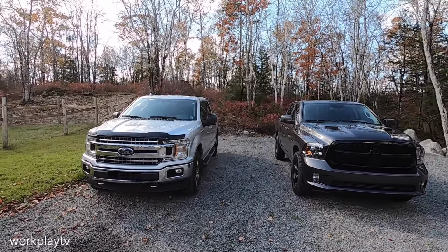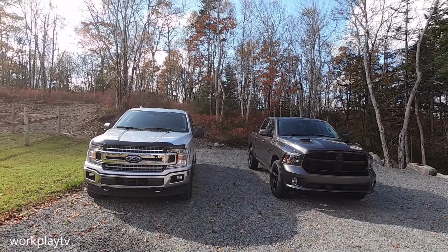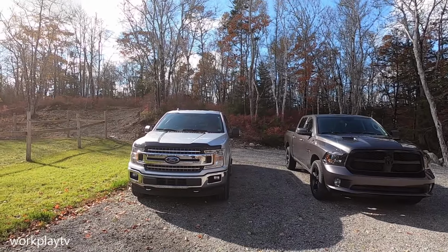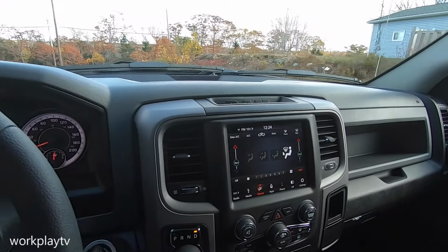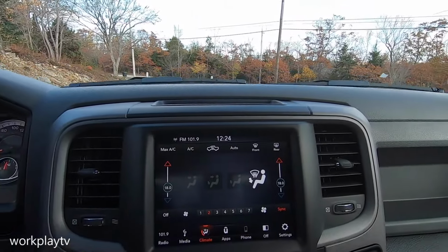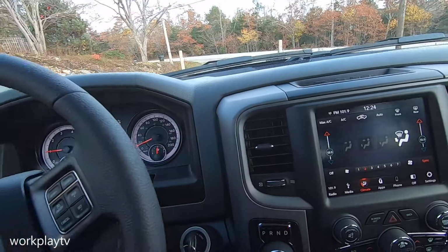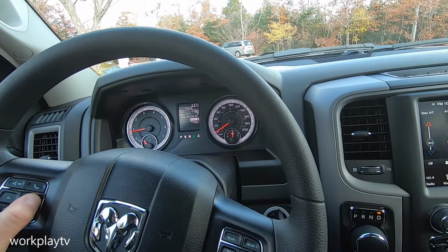So we are going to do another video later on with towing. I'm going to tow one of my trailers with both trucks and give you guys an idea of what I think. But for now, it's time to jump in these things, and we're going to go for a little drive, test the fuel mileage, test out just the experience of driving both. All right, guys, so we are in the Ram. I really like the Uconnect system. It's actually really nice. Okay, so we are going to reset our trip here.